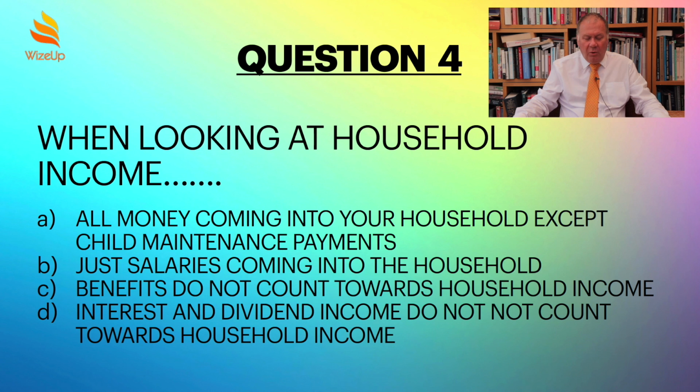Is it A, all money coming into your household except child maintenance payments counts? B, only salaries coming into the household count? C, benefits do not count towards household income but everything else does? Or D, interest and dividend income do not count towards household income but everything else does? So which of those do you think it is?